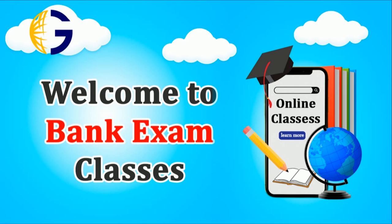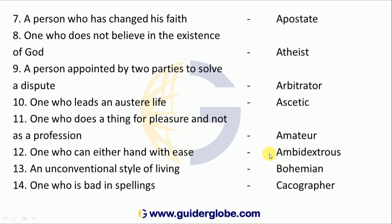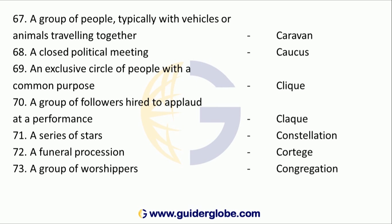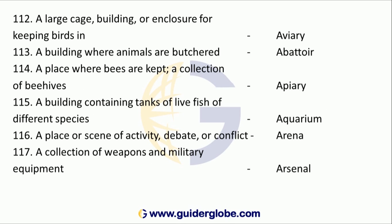Candidates, those who are appearing for bank exams, whether it is a clerical cadre exam or probationary officers exam, or if you are appearing for staff selection commission exam, there will be a subject called test of English language. In that, one word substitutes. You may have to answer 5 questions. Try to keep in memory as many one word substitutes as possible.